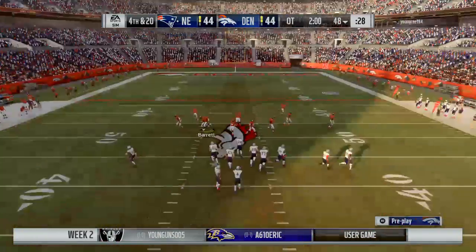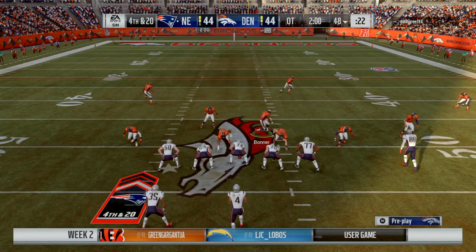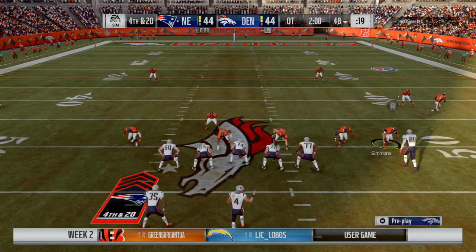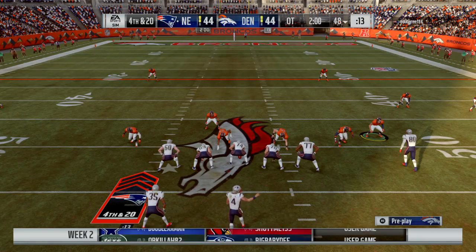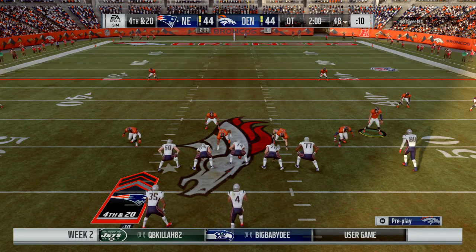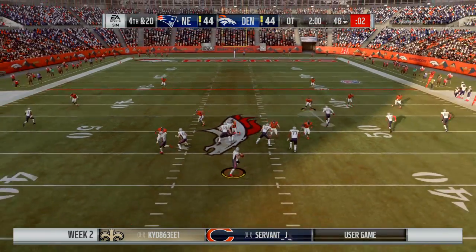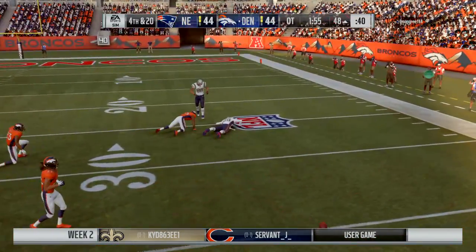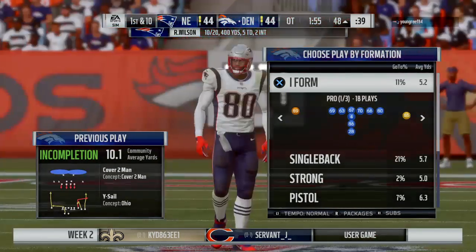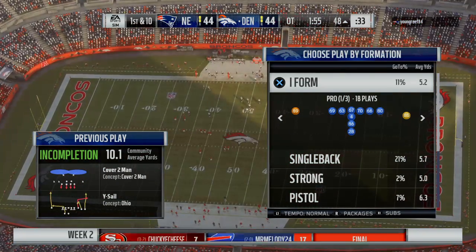A big call here in overtime. They're going for it on 4th down. They'll try and throw for it with Wilson. It is incomplete. Boy, it looked like he had it and dropped it. And the Broncos are going to get the football back in great field position. And he'll have a tough time living that one down.